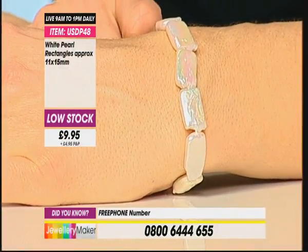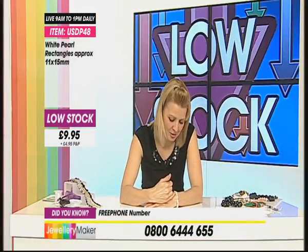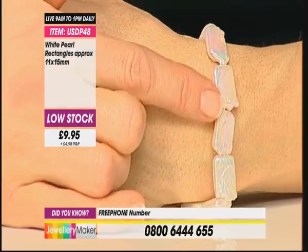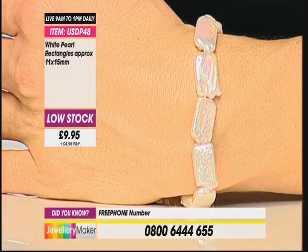You've got here rectangulars, $9.95. These are genuine pearls, the real thing, and you can tell they're genuine because the pure beauty and natural formation of the pearls are absolutely glorious. I love the ethereal quality, almost bubble-like.